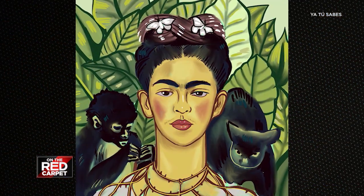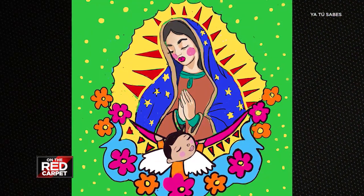We wanted to celebrate our culture and the details and the dynamics that we have, the traditions, the way we were raised, phrases that our grandparents used and our parents used.